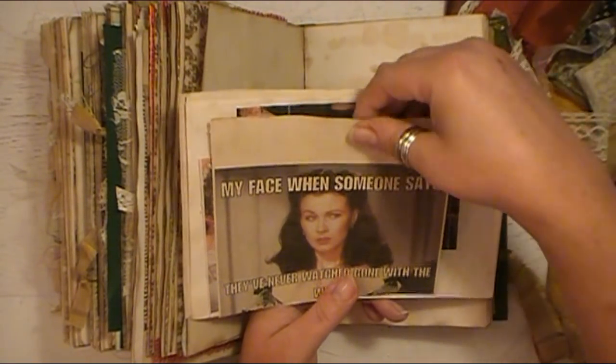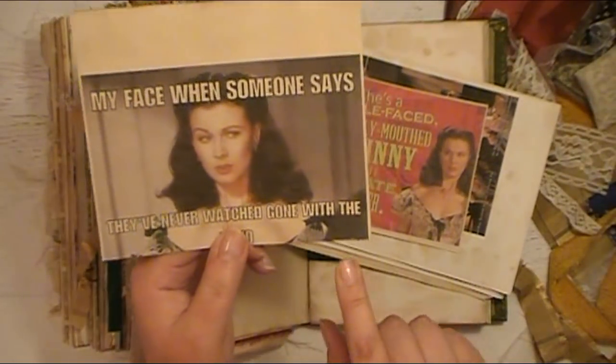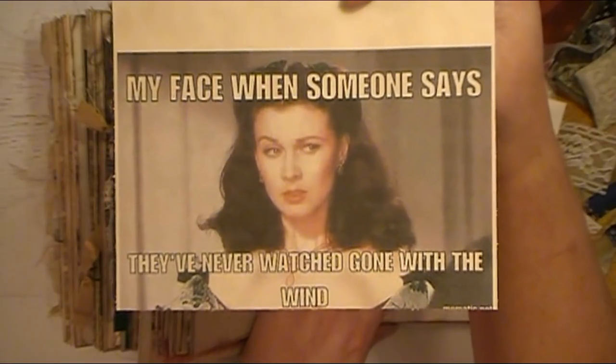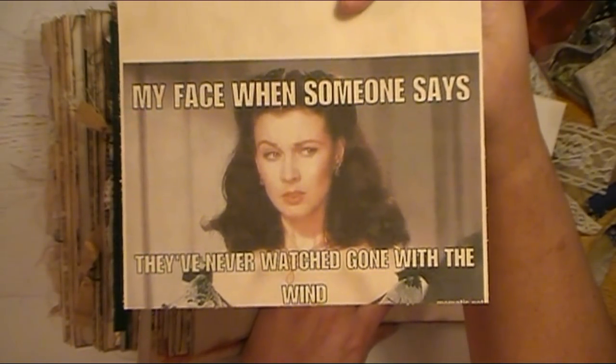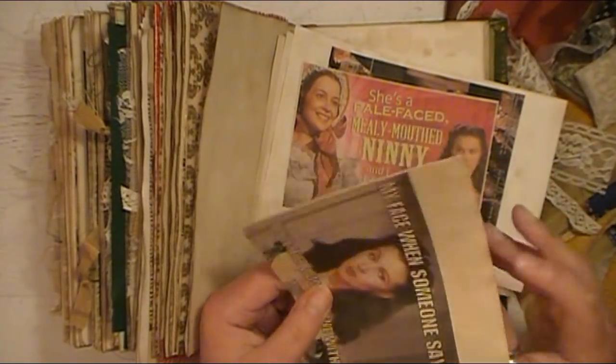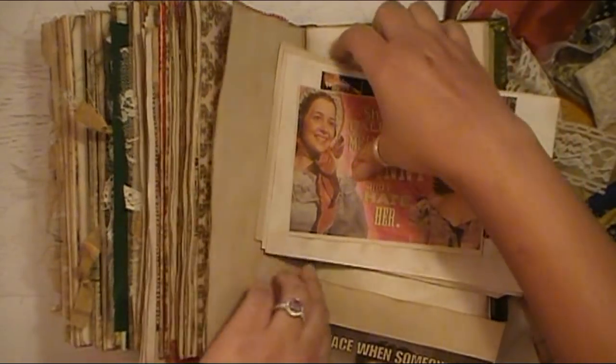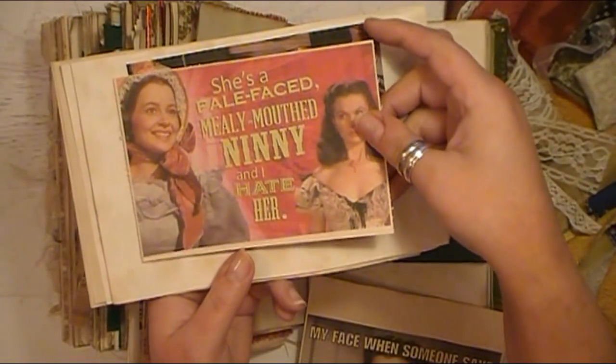And this one I found, I don't know who made this meme. It just says meme generator down the bottom, but this is so hilarious to me, because this must be my face when I talk to people who've never seen it and they're like, what? Why would you watch that movie? I'm like, what is wrong with you? It's an amazing movie.